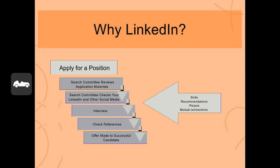As you can see, this is why it's so important to have a well-developed profile on LinkedIn. It is usually step 2 in the search committee's process where your public social media platforms could be reviewed. So it is essential to have a completed and updated professional profile sooner rather than later.